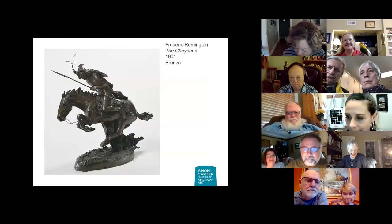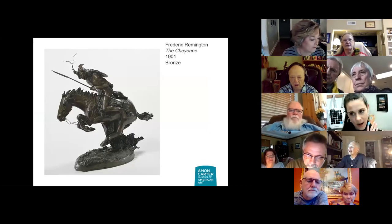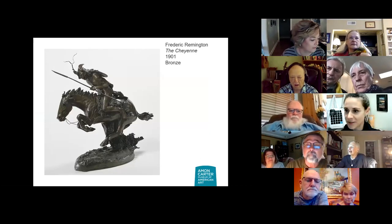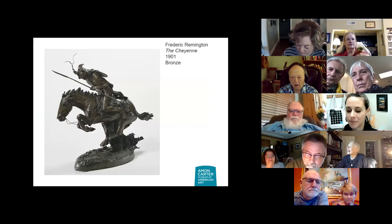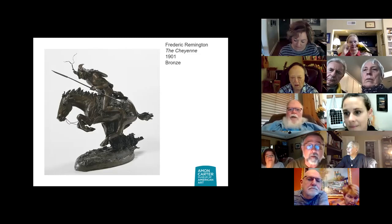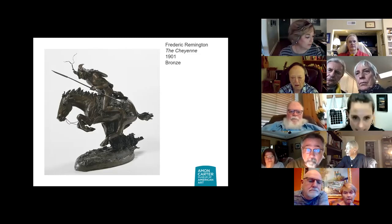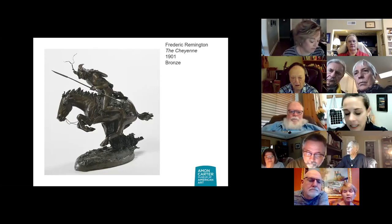Just thought I'd ask. So here is another horse depiction, but it's a very different medium. What are we looking at here? Bronze cast. Still true, yeah. Bronze cast. What else do we see happening in this cast?